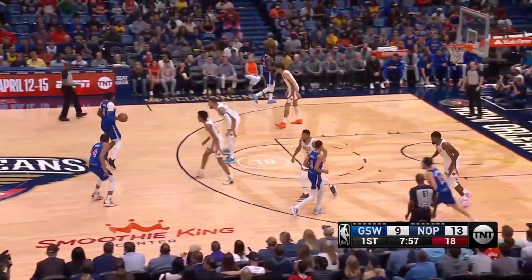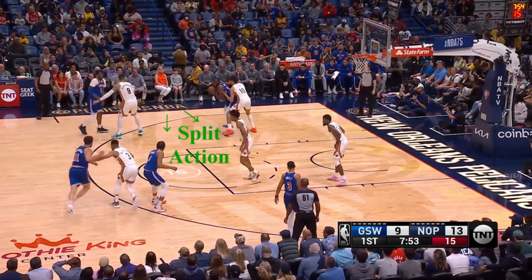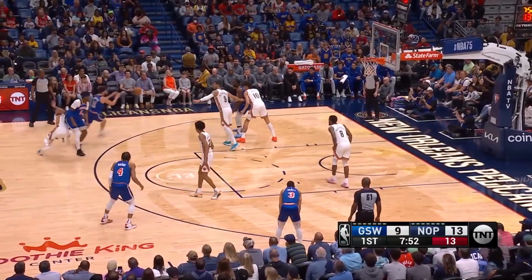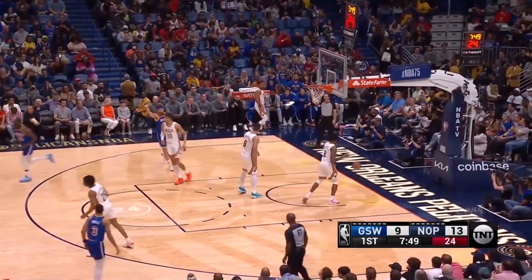The Warriors have a split action from the post right here. Draymond gets the entry pass and Looney goes to screen Klay with his defender Hernangomez in drop coverage. CJ McCollum ends up trailing and cannot contest this from behind, and Klay starts the game scorching hot.